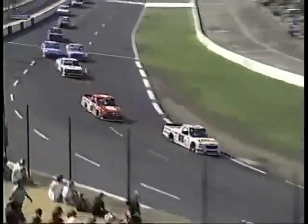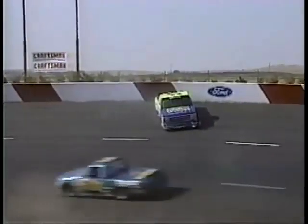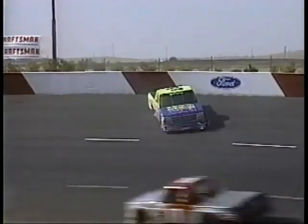Also battling now for fourth spot, Joe Ruttman. He works to the inside of Rich Bickle. There it is, Ruttman in the 80, Bickle in the 43, and interesting, we bring Bickle on the screen because he'll be joining Darrell Waltrip. In turn 3, we got problems up in the corner again. As we're going to say, Bickle was going to be joining Darrell Waltrip next year.